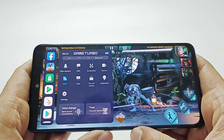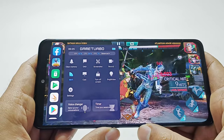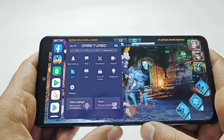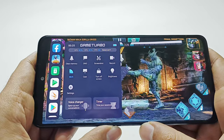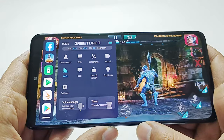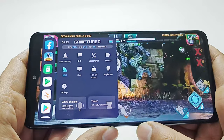So once again we are getting 75 FPS, 57, 73, 53, 75, so it's not going more than 75, 77, so we can consider that on average you will get 70 FPS most of the time while playing Injustice 2 on Redmi Note 11 Pro 5G here. It's going as low as 30 as well sometimes. It went to 83 for the first time, 66, 76. So as I said, we can consider the average FPS of Injustice 2 on Redmi Note 11 Pro 5G as 70 FPS because it is fluctuating from 85 to 60 most of the time.